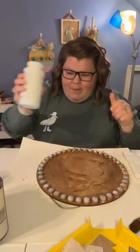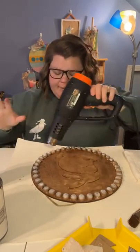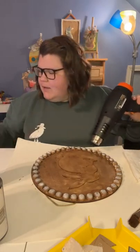All right, cool. So we'll come back to our white. I'm going to dry this up. And then we're going to flip it over and we're going to add some burlap. I've got some big rolls of burlap. And we're going to kind of fold it along the back.